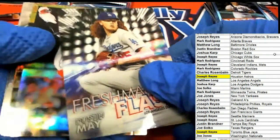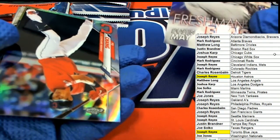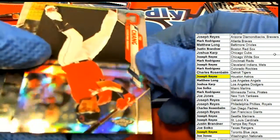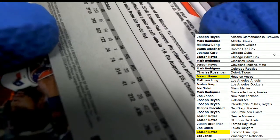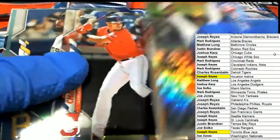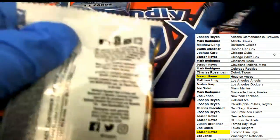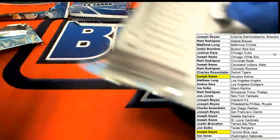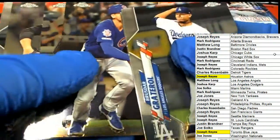Dustin May, he's been doing pretty good. Dustin May has. That's a freshman flash rookie card of Dustin May. And looking to see, that is a base. $5.95. Yep. Last three digits are $5.95. It's a base. Nico Horner, rookie for the Cubs.